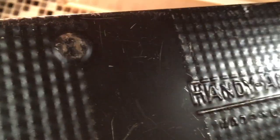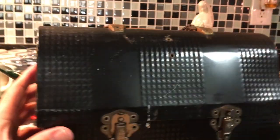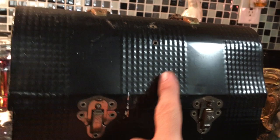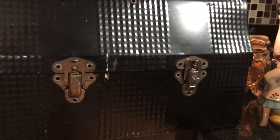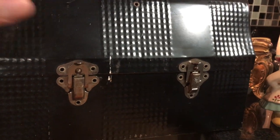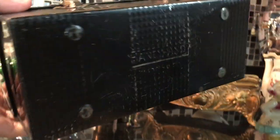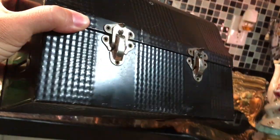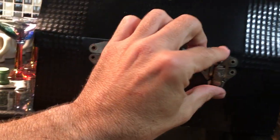And this one is marked on the bottom, Handy Andy, not Thermos. The ones that you see most commonly, you'll see ones that have what looks like a V right here on the front. That's the Thermos Company. And they're also usually marked Thermos on the bottom. This one was not made by the Thermos Company. This is Handy Andy.